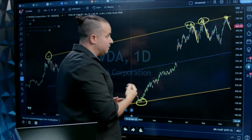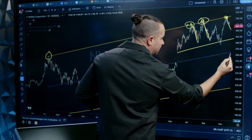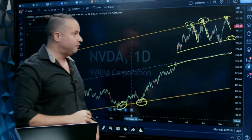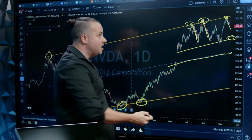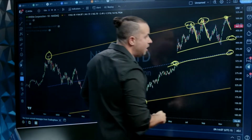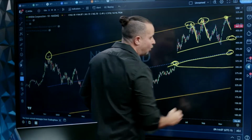Now, one thing to keep an eye on here is that you also have a secondary parallel right here, and here's your middle point right here. So this is going to be support around 425, 420 if we continue down. If that breaks, then you start going to this middle parallel here at around 370. And then if that breaks, eventually there's a gap fill around 300.